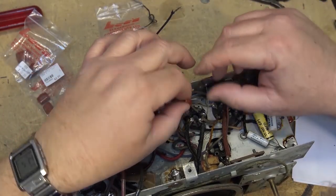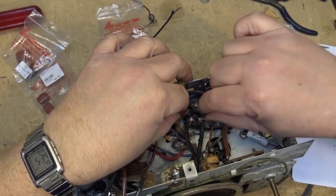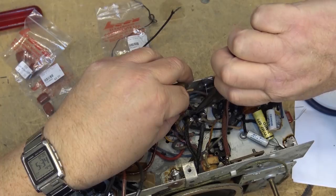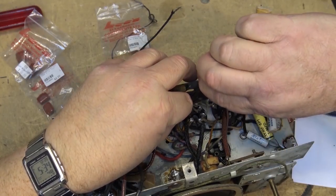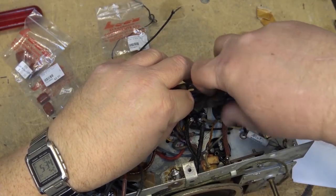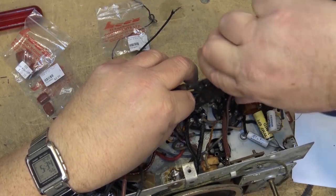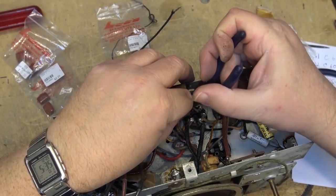I'm trying to keep these leads rather short too, because you want to get them as close as you can to the original. When it's the ground side it's okay, but the side with signal, you want to get this down as close as you can to the original. I'm just going to twist it around here to the wire that I cut off. Make a good mechanical bond here first, and then we'll solder it down.